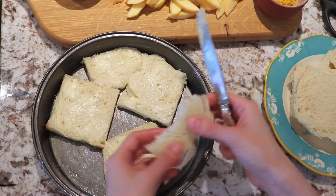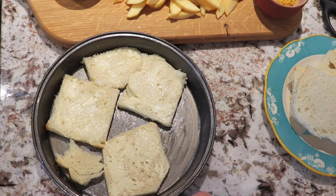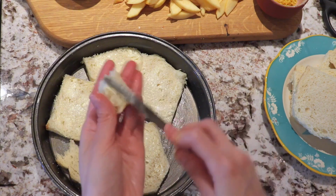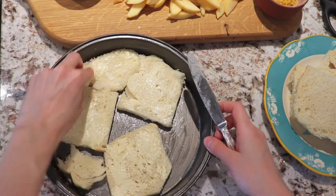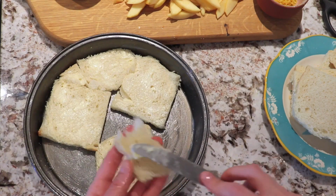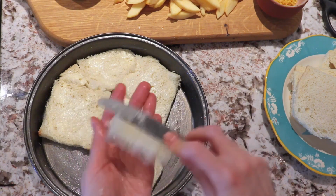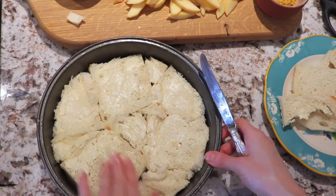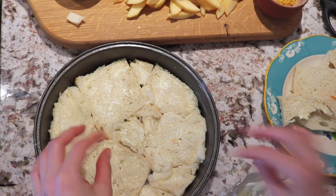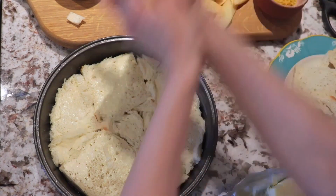So what I'm gonna do is I'm just gonna butter both sides, and then I will try, sort of like a puzzle, to fill gaps if there are any gaps. So we'll see. I feel like as long as it's nice and even as a layer, and you can put apples on top, I'm sure it's gonna be fine. Not super good looking. Please don't judge me. Okay, I think I would do it differently next time, but let's cover it. These are our apples.